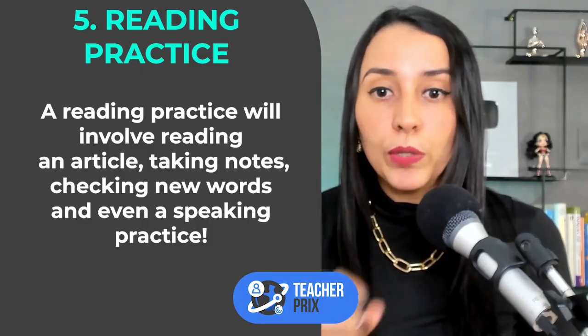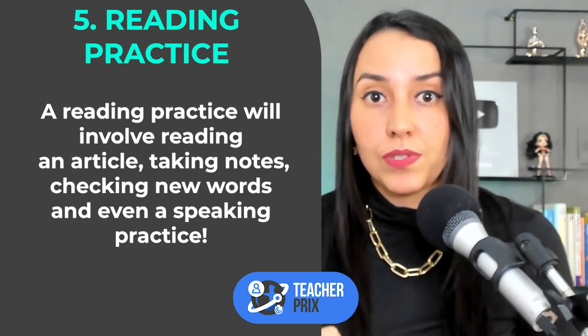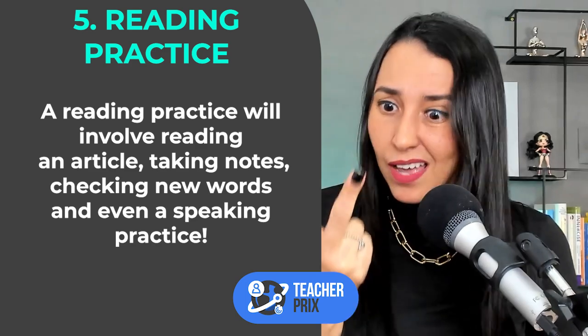Now, the next one, reading. And here is what students misunderstand as well. A reading practice will involve vocabulary work, yes, taking notes, and speaking practice, yes. 3 things, okay? You will read, you will take notes, you will practice your speaking, and you will check vocabulary. So you need to be concentrated. You need the right environment. Reading on the bus may not always be efficient if your goal is to study, to pay attention to what you're doing, okay?